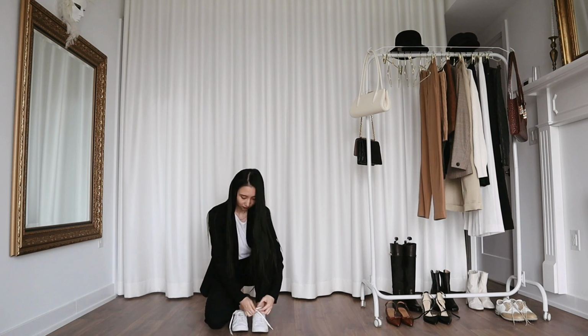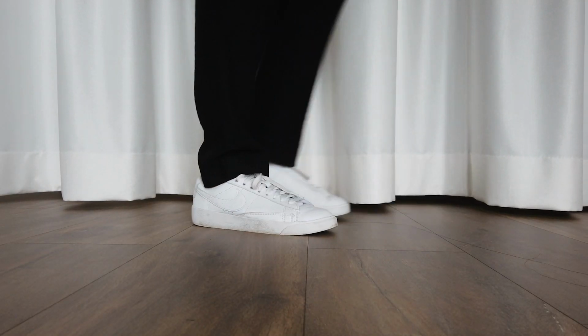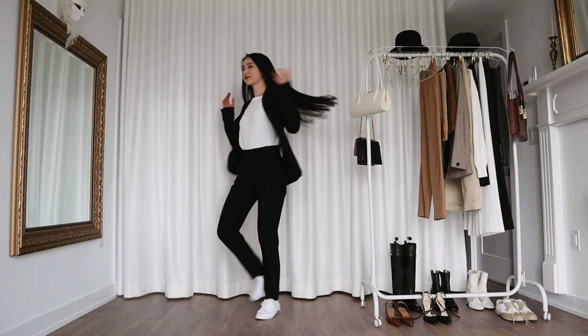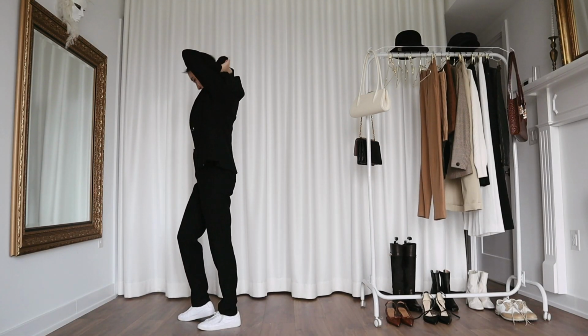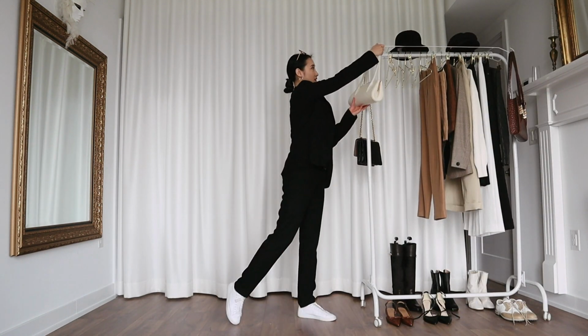To start, I'll pair this outfit with my white sneakers. I used to laugh at Justin Timberlake for doing that, and now I'm doing it. I guess I'll have to cry him a river. Okay, now I'll tie my hair into a sleek bun, put the aviator sunglasses on my head as usual, and carry a white baguette bag.